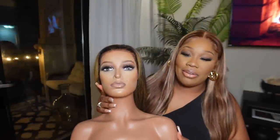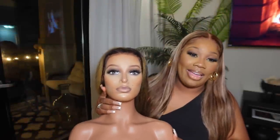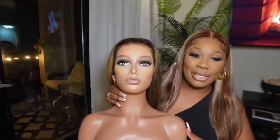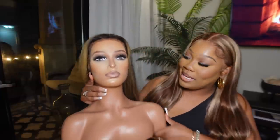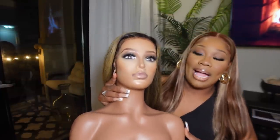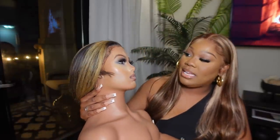They are so good. Then another thing that I love that I got from Amazon was this wig here. Meet my girl Treasure. She is so cute. She's trying to be my twin today. What's up, Treasure? She is so cute. So I did her makeup and also put her on some nice fluffy lashes.